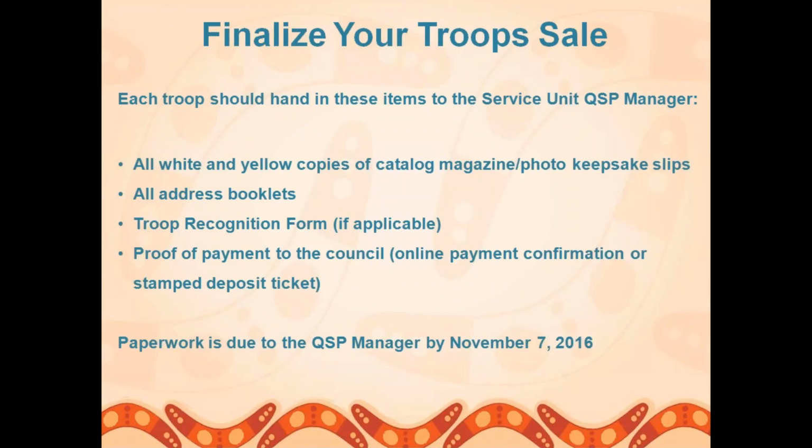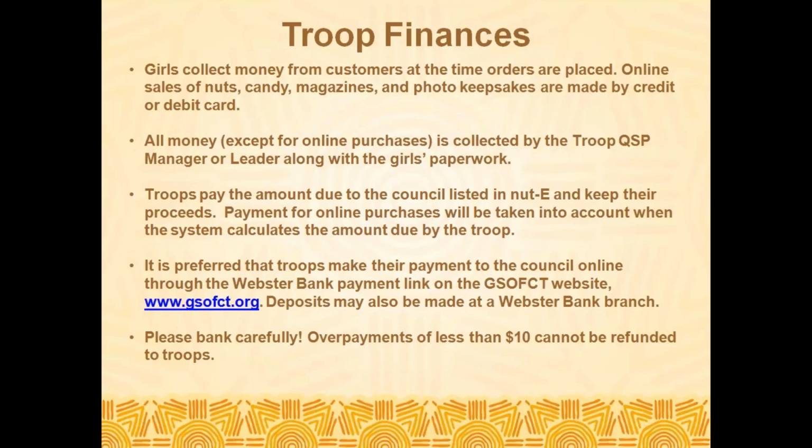This is what your troops will need to do to finalize their sale. So they'll be handing in the white and yellow copies of catalog, magazine, and photo keepsake slips to you, their address booklets, their troop recognition forms, and their proof of payment to the council. So that's what you guys will be reviewing. We talked about that earlier.